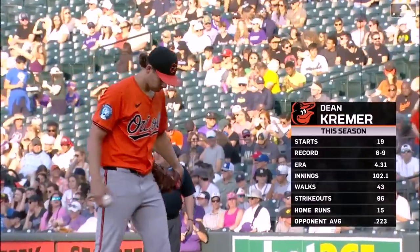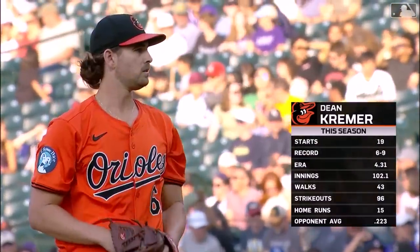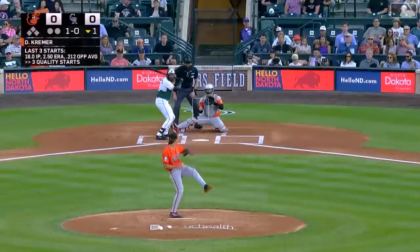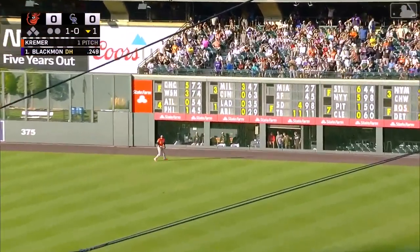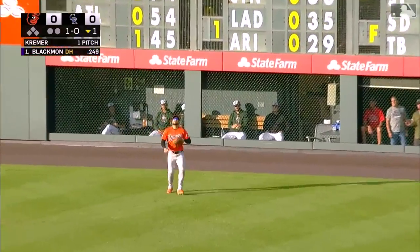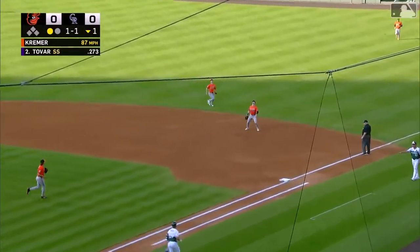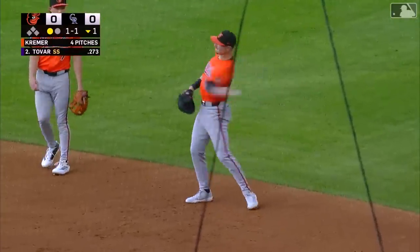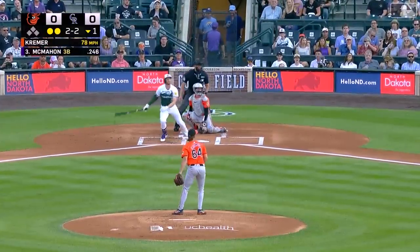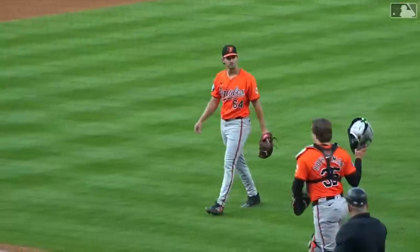Well, Dean Kremer's trying to do what's not easy to do at Coors Field. Keep the ball in the yard. Over his last 6 starts, Kremer's only allowed 1 home run. Blackman vaults a fly ball high into right field. Ball will travel out toward the warning track but come up short. On a 1-1, Tovar gets a cutter, pops it up. O'Hearn in front of Holiday, and the veteran will call off the youngster for a quick out number 2. And McMahon sprays one the other way to left. Colton Cowser cleans up a nice tidy 10-pitch first inning for Dean Kremer.